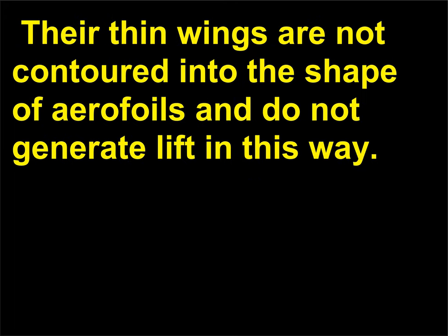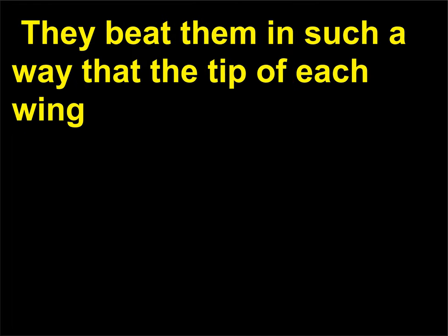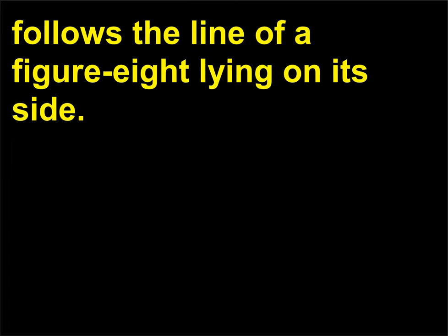Their thin wings are not contoured into the shape of aerofoils and do not generate lift in this way. Their paddle-shaped wings are, in effect, hands that swivel at the shoulder. They beat them in such a way that the tip of each wing follows the line of a figure eight lying on its side.